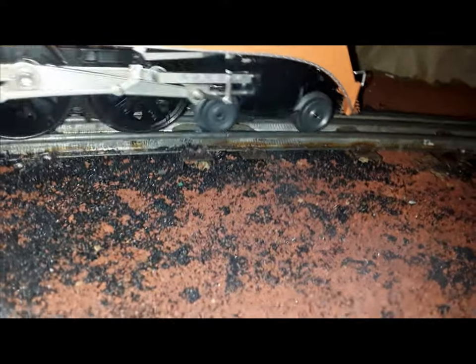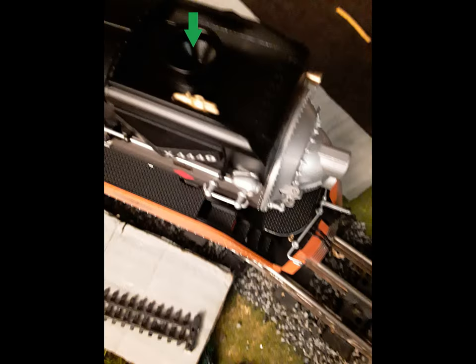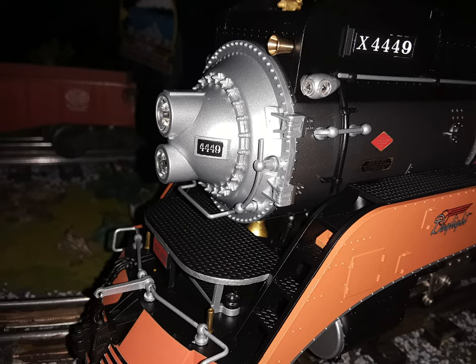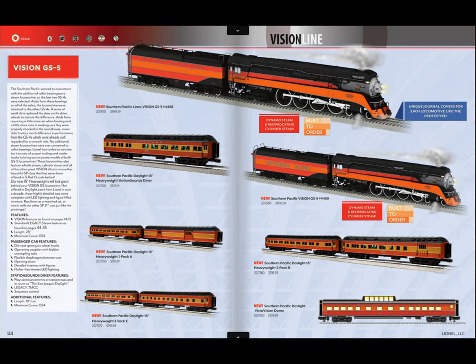To load smoke fluid for cylinder steam, straight down the stack. Same hole as the stack smoke. This time it's a rare 30 drops. I checked the manual. It's usually 20. This is the first Vision Line engine where the switches are not under the sand dome. It's a streamlined engine. Who knows where the switches are under? And it's the first Vision Line steamer that doesn't have a whistle steam. The 4449 or the GS5s, that's the one.